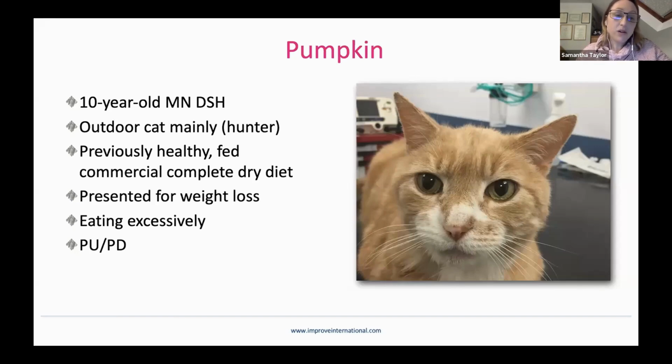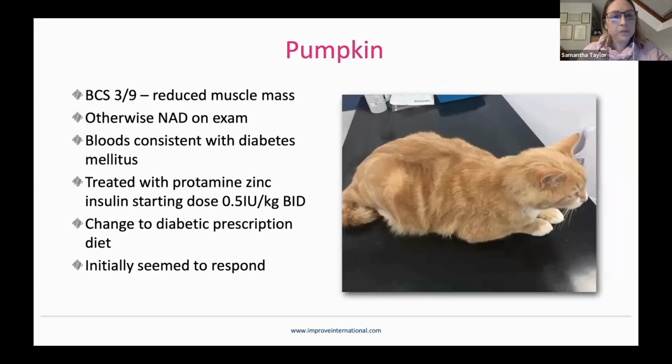He came in for weight loss and polyphagia, really, so was very, very hungry and was also noted to be PUPD. He was normally a cat that was outside a lot, but he was actually coming in and asking for food. On examination, he had just a mildly reduced body condition score, but otherwise nothing very exciting. And his bloods were consistent with diabetes.